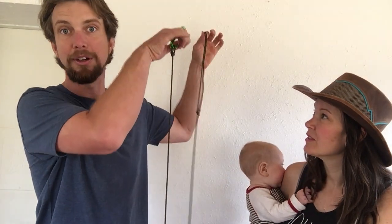So I've been really enjoying having this bag hanging on the pull-up bar in the doorway of the bathroom so I can lay in the hallway outside. I feel like it's a lot more comfortable and visually appealing. So wherever you do it, you're going to hang this over the top.